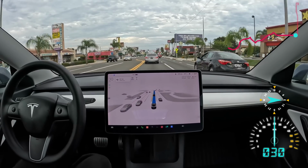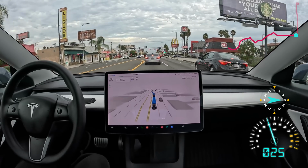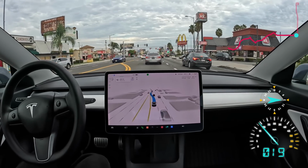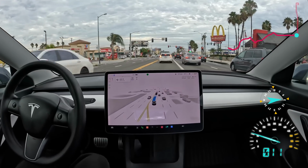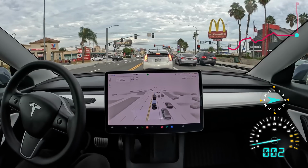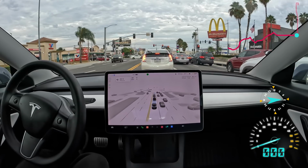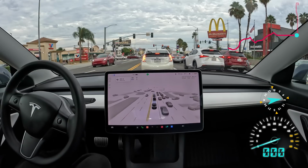You don't need any regulatory approval. You don't need it to have some big breakthrough. No, they have been selling this technology for 10 years. Okay, 10 years. 2014 was when the first Tesla Autopilot, supplied by Mobileye, Mobileye Autopilot 1, 10 years ago.